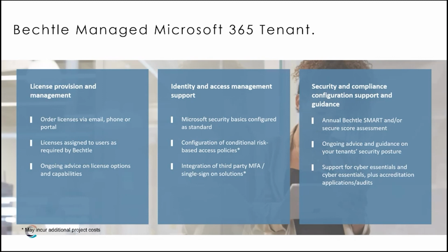We also support the ongoing implementation and delivery of identity and access management. So that's Microsoft security basics configured as standard for you, but also assistance with configuration of conditional risk-based access policies and integration of third-party MFA or single sign-on solutions, where we can use our experience to help guide you on what works and what might fit your business best. Now, depending on the complexity, that might incur additional project costs, but we see the ongoing support of that as integral to the service.